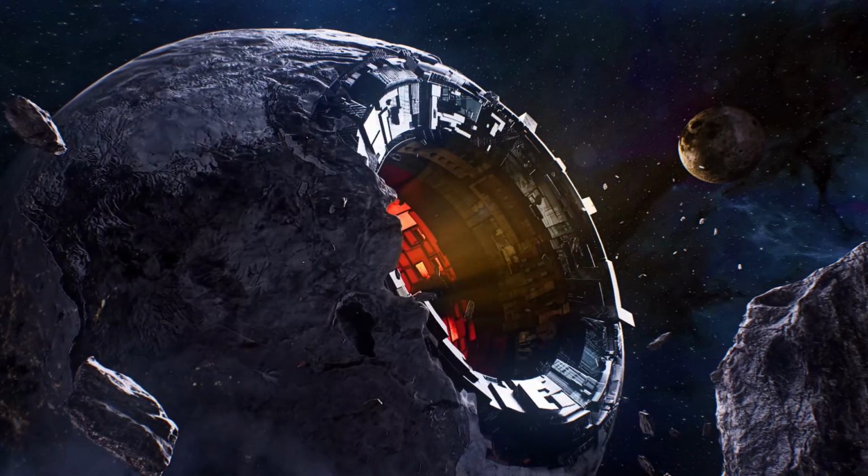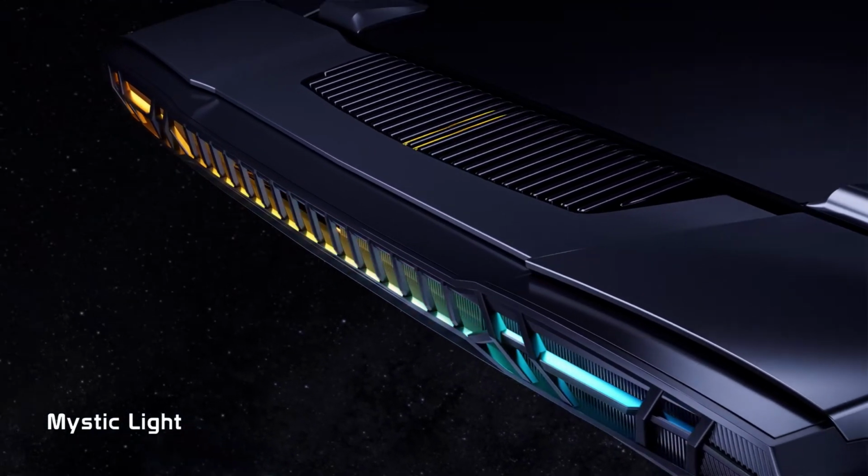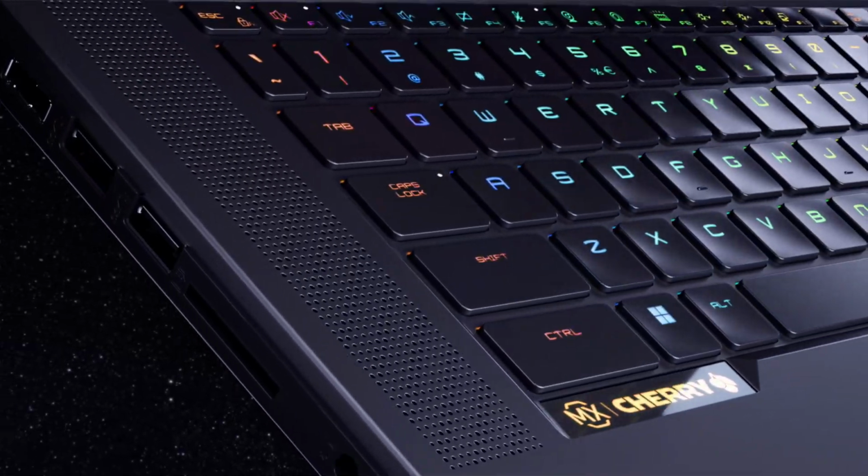We'll get to those components in a moment. The portability is only diminished further by a massive power brick, twice as thick as the laptop itself. You really only want to move this machine when you absolutely have to.